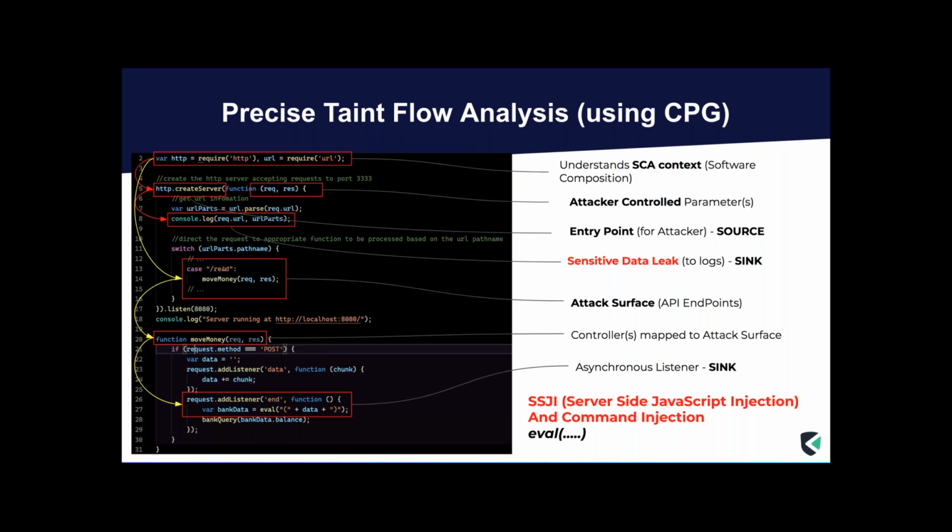Thereon, we identify that you have a route that has a function like move money, which is a route controller function that accepts this request. And inside the move money, you have a streaming loop where you're gathering that data through a listener by virtue of assembling the chunk, and on that basis, you're conducting some function like move, essentially auth or capture on that transaction. And somewhere in the middle, you have an eval, which is after you assemble the chunk, you're passing it to an eval function, which is dangerous.